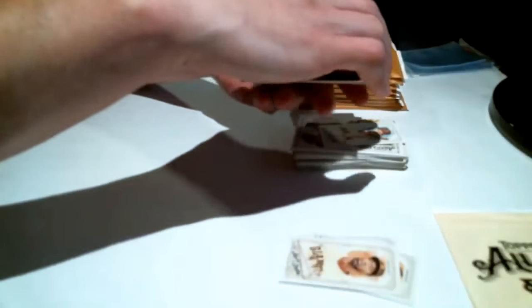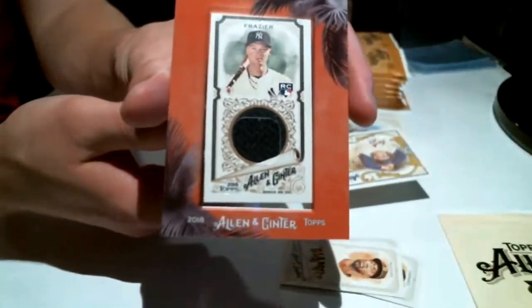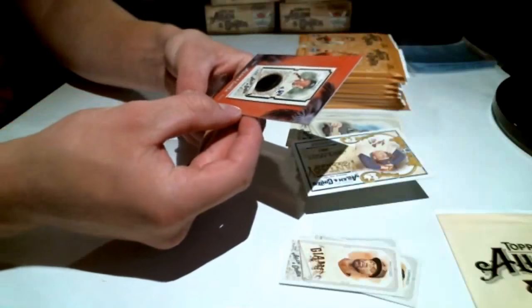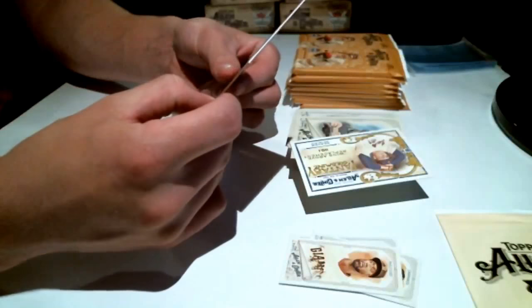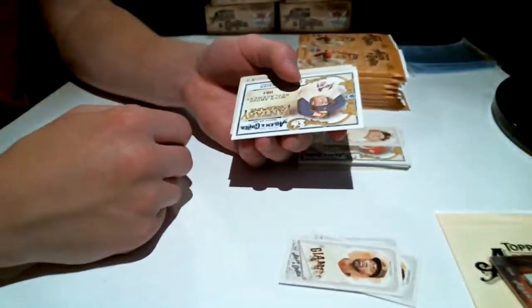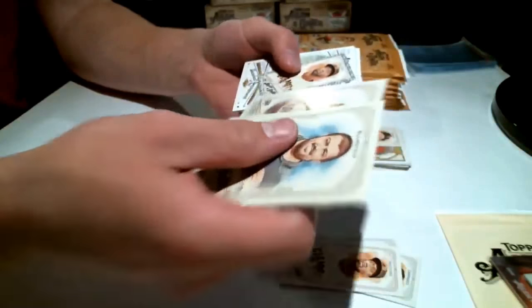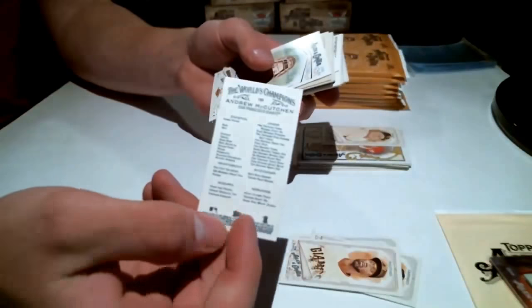Regular back. Our first hit is for the New York Yankees. Clint Frazier, wallet card. It's a mini rock, big frame though. Seaver, Blumstein, Baez, Robles, Giolito, Villanueva, black border for the Giants, Andrew McCutchen. Regular back.